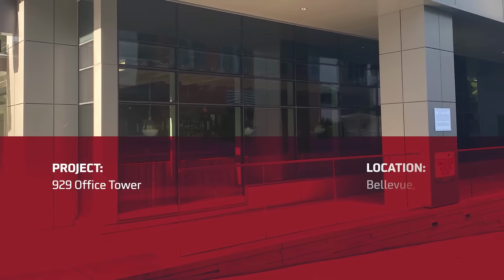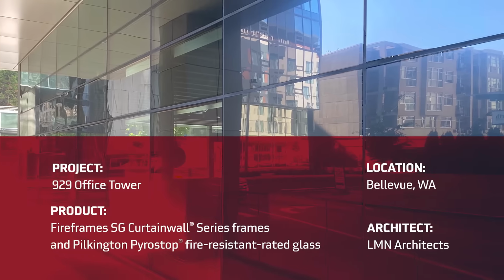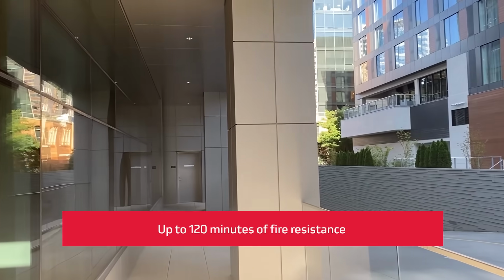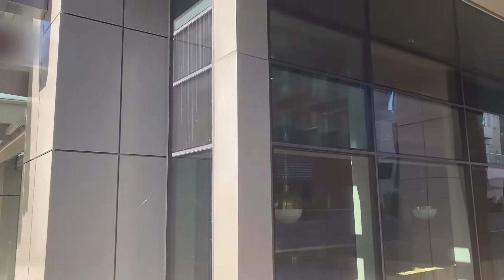For this project, TGP was pleased to supply the SG curtain wall series frames with Pilkington Pyrostop glass on the exterior ground floor to provide a 1-hour fire barrier required due to the close proximity to the neighboring buildings. In order to deliver clean sightlines of non-captured silicone glazing, the SG curtain wall system was installed to maintain a seamless appearance between the fire-rated and non-rated glazing on the project.